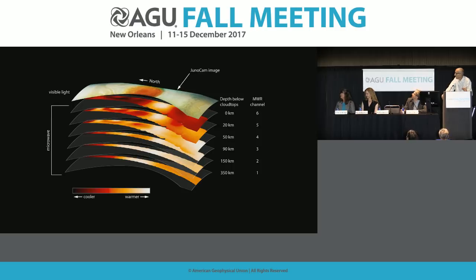And you can see that the deepest channel, it's numbered channel 1, is seeing 350 kilometers down with broad averaging, but it's white in this color scheme, which means it's definitely warmer than its surroundings at that great depth. And so the root of the red spot goes down at least to 350 kilometers. That is the new result.